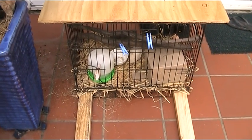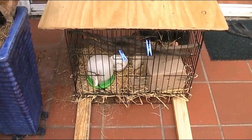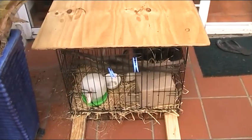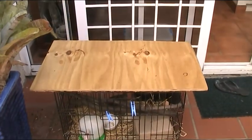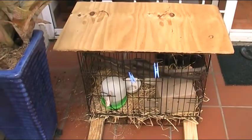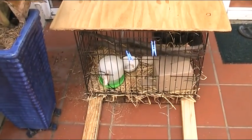Let's hope third time lucky, because every time you lose one of these it breaks your bloody heart a bit, to be honest. Anyway, what I'm doing, I've put a piece of wood on there which is going to rack and ruin because it wasn't made to be used outdoors, but that's okay, it's kept the rain off the quails.